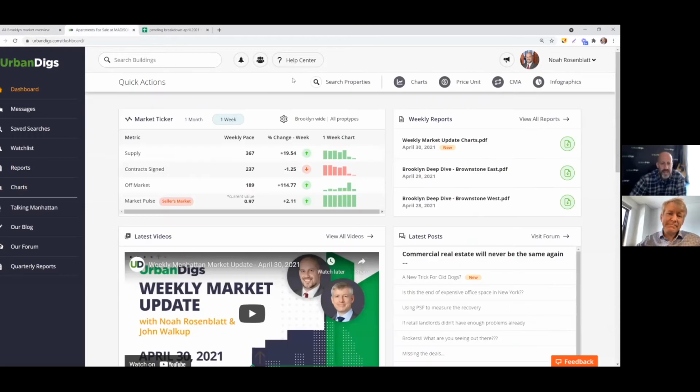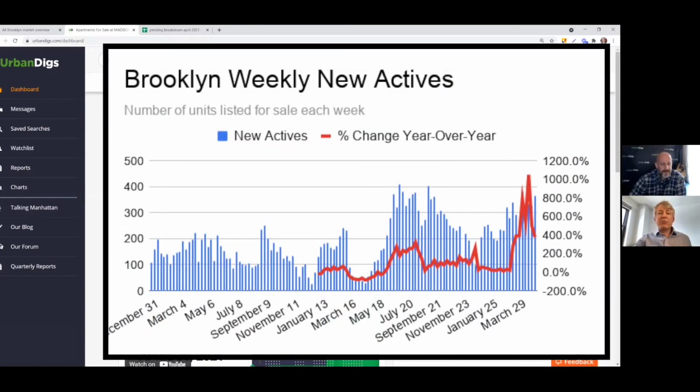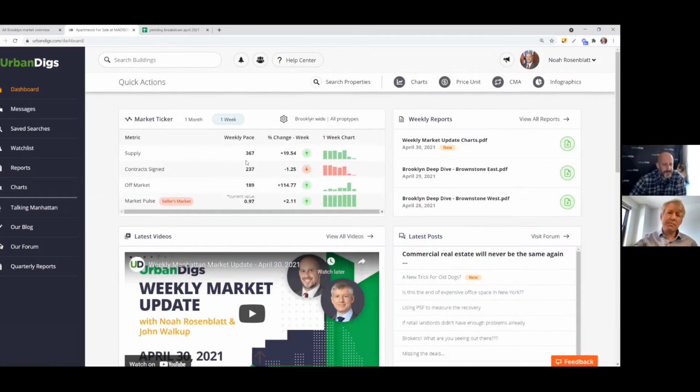Let's go to the weeklies. Maybe they can tell us what's happening here. I'm looking at supply, Johnny. I see 367 things came on the Brooklyn market in the last week. That's up about 20%. Show me that chart. From the week before, it's roughly up about 11%. And it's interesting because I think we're seeing the same trends in Brooklyn that we saw in Manhattan, which is we're starting to see stuff really come onto the market and accumulate a little bit.